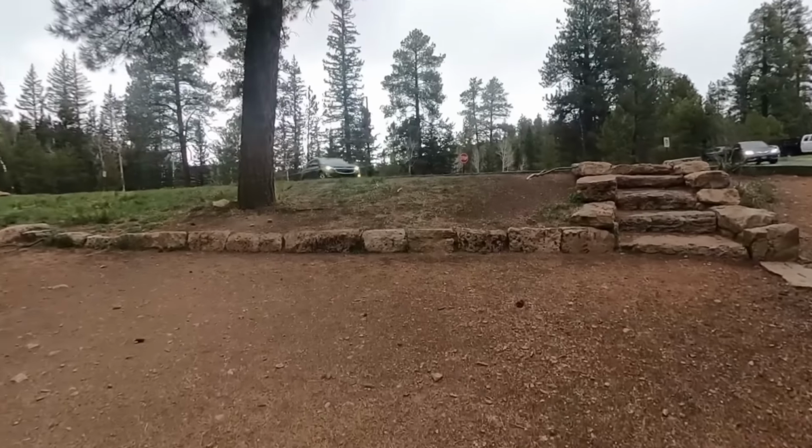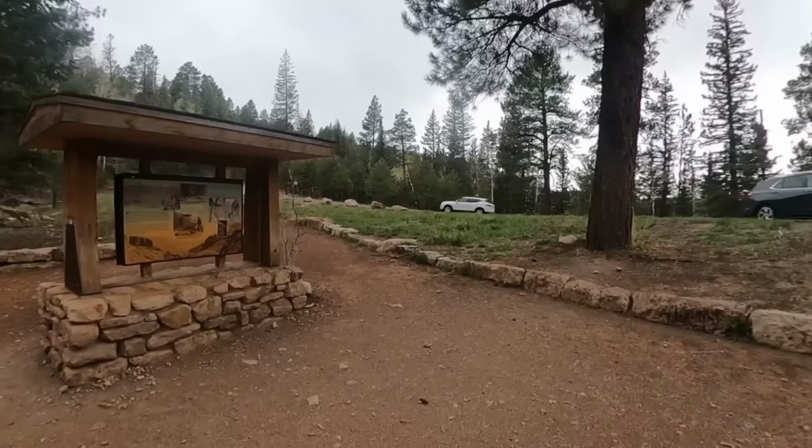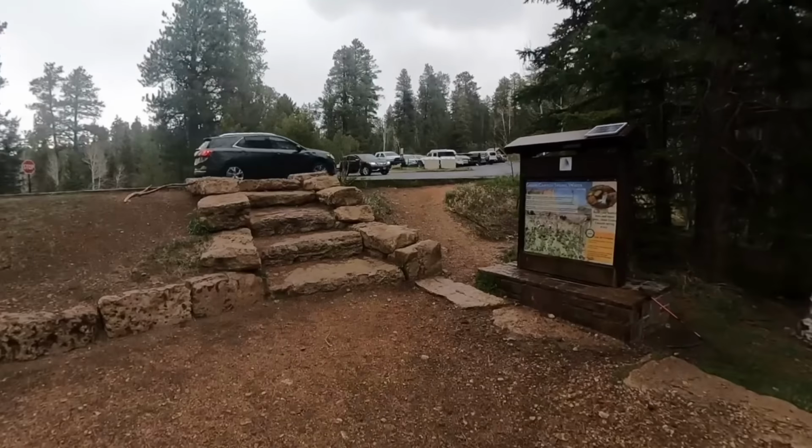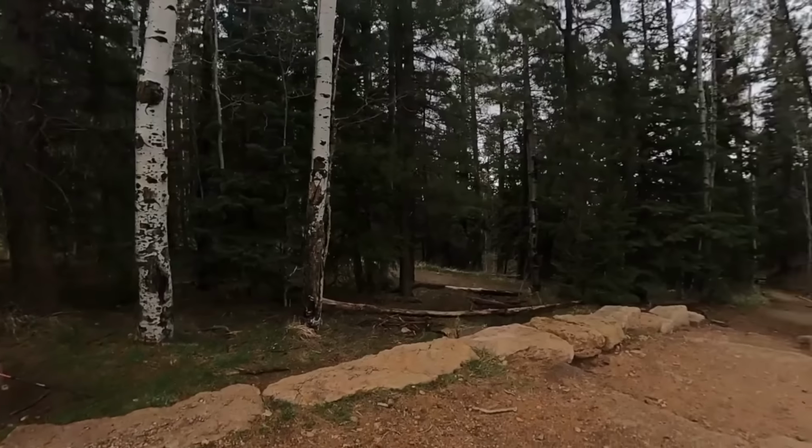Sometimes there's a shuttle bus down to the lodges, but otherwise you have to walk to the lodge, which is about 1.7 miles. And I'll put all that information on the website. But that's it. That is South Rim to North Rim. So that's south to north.